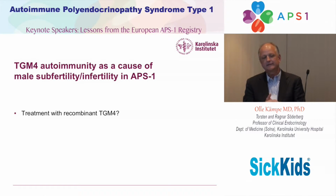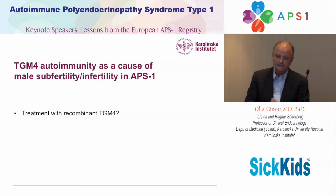So we believe that this autoimmunity against this enzyme is the cause of the subfertility, or in some cases infertility, we see also in male APS-1 patients. And we believe that in this case we might have a treatment, because mice that are knockout mice for TGM4 and don't have the enzyme become infertile, the male mice. So for the patient, we believe we can synthesize this recombinantly and use it as a treatment in case of infertility.